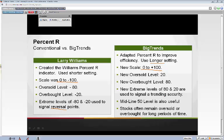So we're going to actually show you how to use percent R in a very different way, more of an extreme way. And in fact, you're going to see a lot of what I teach you is very unconventional. My belief is, if you're doing what everybody else is doing, you probably don't have that much of an edge. If you like to trade the traditional stochastics, RSI, MACD indicators, unless you use them in a really different way, trade moving averages like everybody else, guess what? You're going to get very mediocre or worse than mediocre results if you're doing what everybody else is doing. Let's not do that.